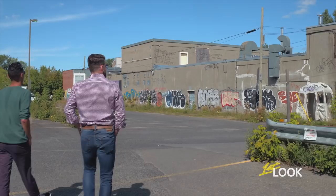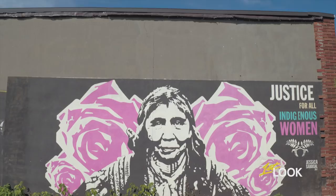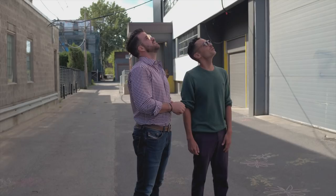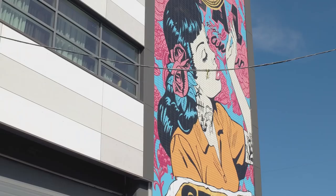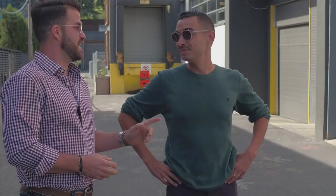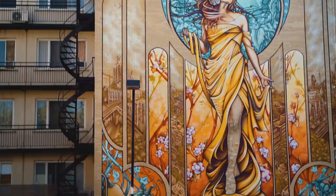Spanning less than one square mile, Mile X is a hub of artists surrounded by canvases at every turn. Now this is an interesting piece. Yeah, this is a work of art that was introduced when they renovated this building. It's by What Is Adam. He's a local Montreal street artist. He does a lot of sort of Canadiana. Canadiana. Yeah. Is that similar to Americana? You got it. Symbolic, Montreal iconic.